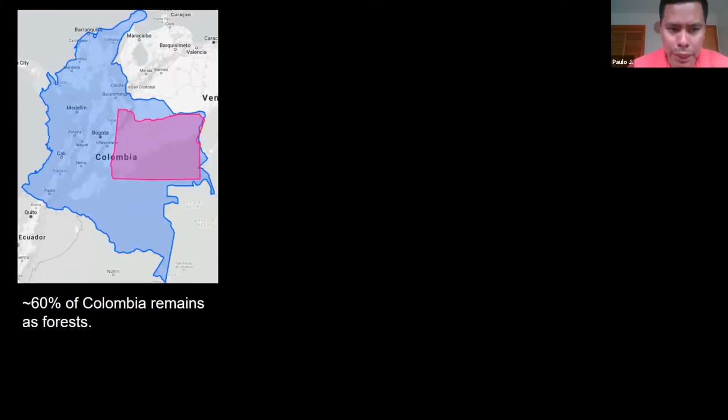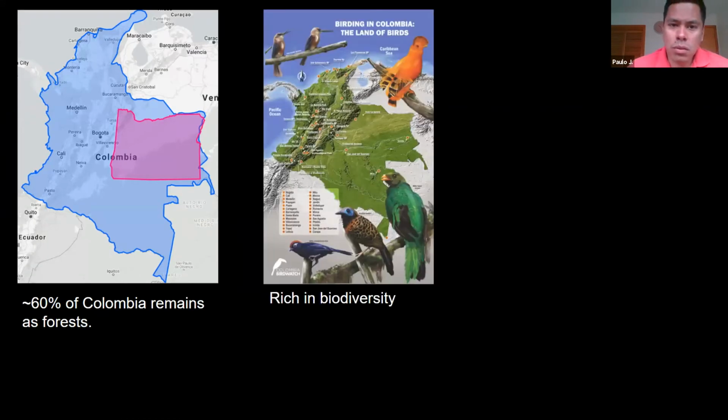Let's go to Colombia a little bit. Colombia is about 4 times the size of Oregon State. More than 60% of Colombia remains as forest. We know that Colombia also hosts a lot of biodiversity, a bunch of different species, and the Amazon is a very rich country in biodiversity.